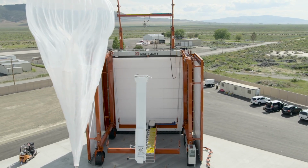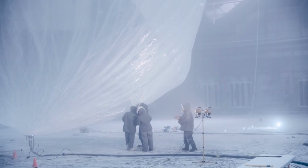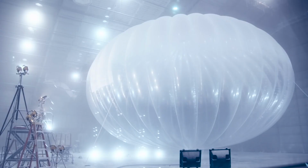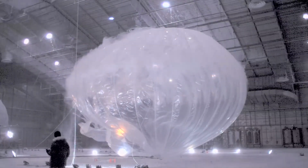The balloons will be able to provide 10 megabits per second internet speed, and they have tested it to last 190 days. So far, there has been 25 million kilometers of test flights.